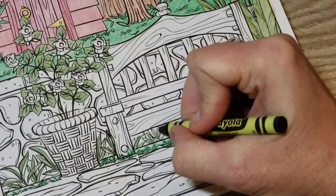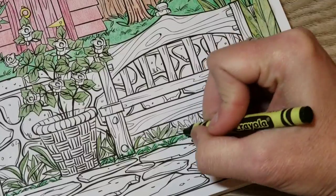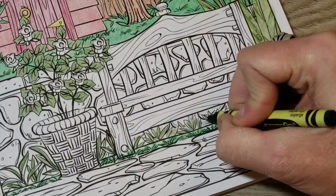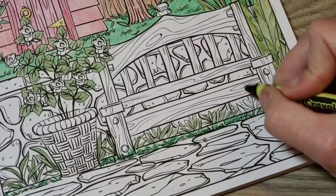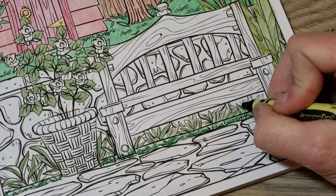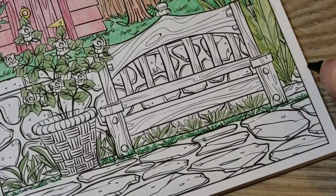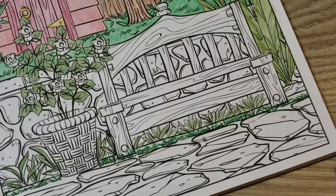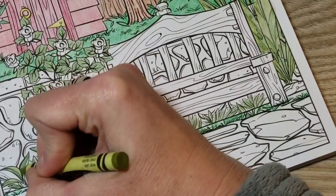Yeah, I really should not have taken that across. That mineral spirits really blunted the tip of this crayon. I knew that was a bad idea. I'd already warned you guys about it. And what did I do? I did exactly what I told you guys not to do. I'm gonna drop that crayon too. But at least you guys got to see why not to do that.